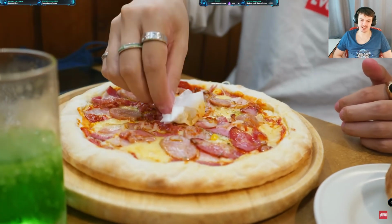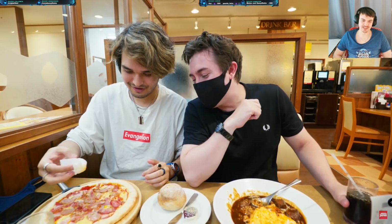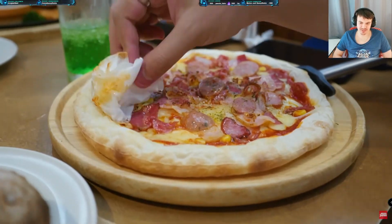That is a greasy looking pizza. Yeah, I've dabbed all the grease off of it. Delicious, mate. Oh, yeah. How much grease did we put on there, that he has to dab it off with a tissue? Bacon is on the plate.